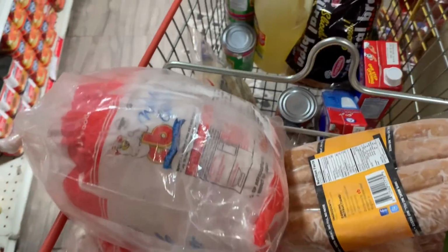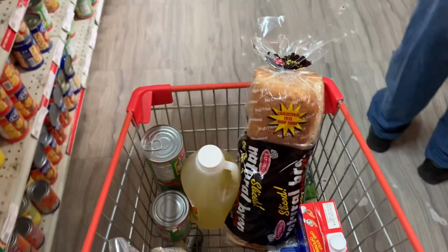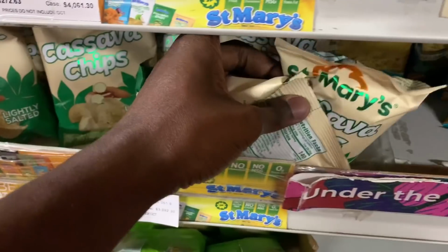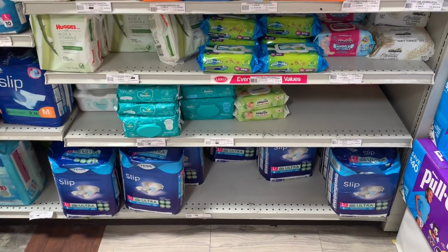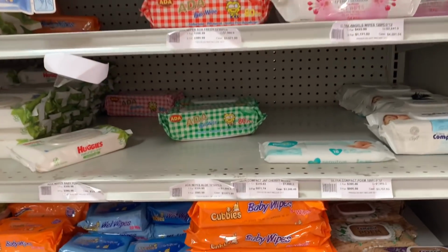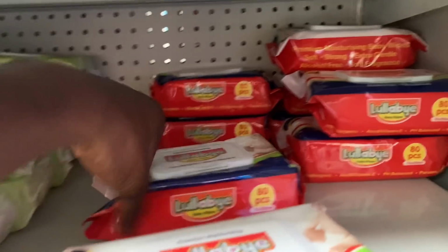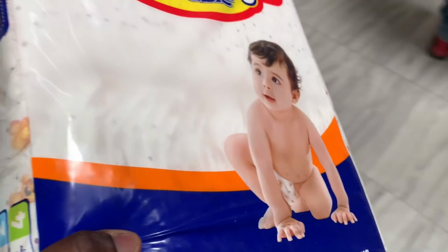Alright, so I think I'm halfway through shopping now, and so I'm going to check off my list to see the progress I'm making. So the average person who looks would not see any Lullaby wipes, but because I love Lullaby wipes so much, I look until I find it. Carmed, I know you distribute Lullaby diapers and wipes. Give me a holler.